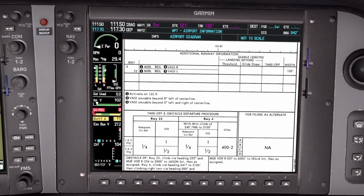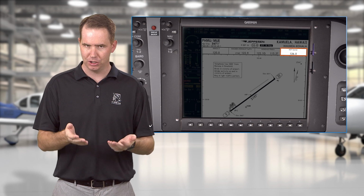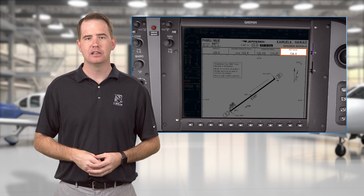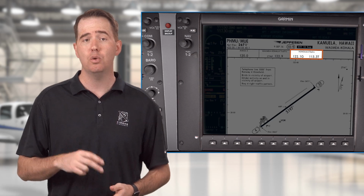Referencing that airport diagram, if a frequency is published in the heading, then it should be usable on the ground. If there isn't an approach or center frequency listed, then you need to have your clearance relayed through flight service. You can get a hold of them in 2 ways. One, just use your radio directly from the airport, or you can call them on your cell phone.